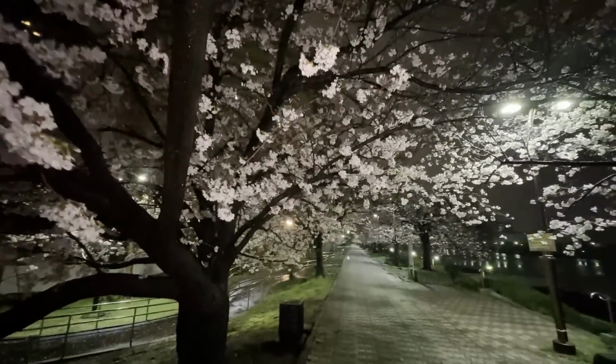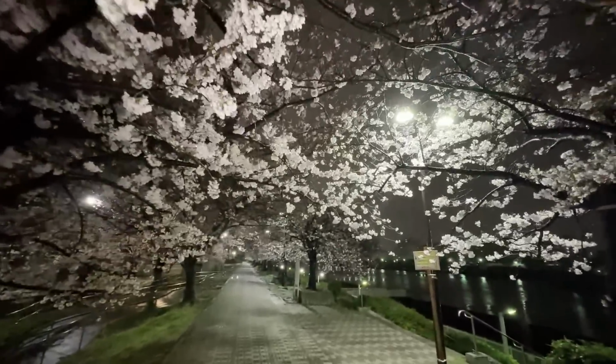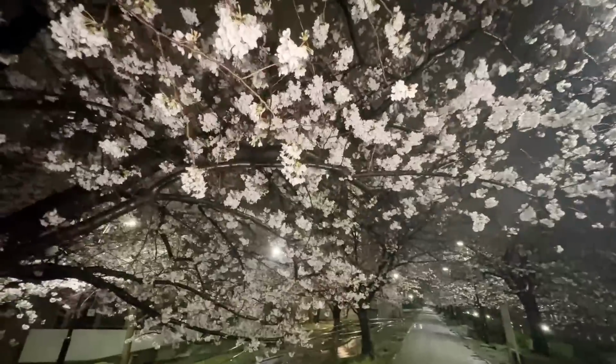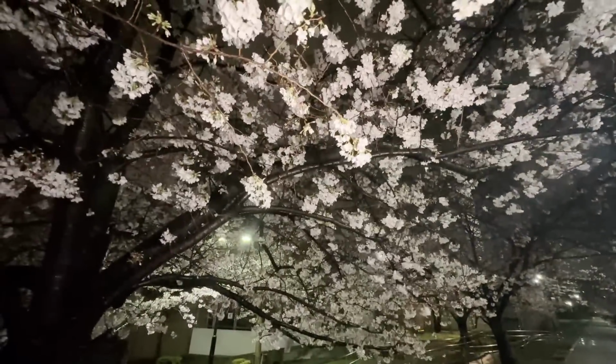Wow, this is like a tunnel, a cherry blossom tunnel. Sometimes you'll have street lights that illuminate them, but you really do have to bring your own light to really appreciate it just a little bit more.